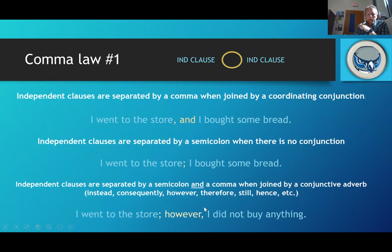Now, one last thing to note: if you didn't have the word I here, you would have a phrase. I went to the store and bought some bread. No period, no comma, no transition. I went to the store and bought some bread. No semicolon. I went to the store; however, I did not buy anything. That's fine because I did not buy anything is an independent clause. If you say I went to the store but did not buy anything, you would not need that because did not buy anything is not an independent clause. So make sure you're connecting two independent clauses first, and then decide, do you want in your own writing a coordinating conjunction, a semicolon, or a powerful transition word like however.